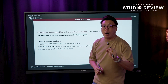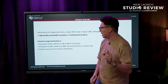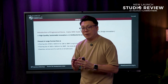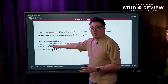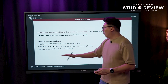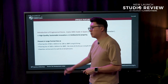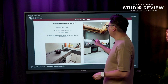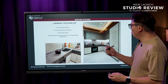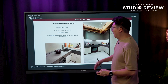And the whole workmanship definitely requires a certain level of skill sets in order to lay 1.6 by 1.6 meter tiles. But for most of the other units, like the 1 bedroom to 3 bedrooms, you'll be having about 80 cm by 1.6 meter tiles. And for the bathroom, you will not have a vertical joint, so it's a seamless floor to wall tile for all the bathrooms. So these are just some impressions of what you will possibly get and see in the unit. So what you get, probably, is an integrated fridge for the 2 bedroom plus study show flat unit.